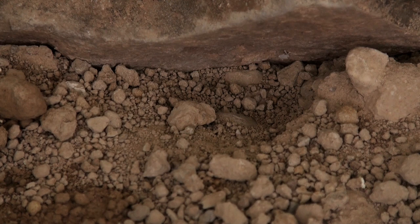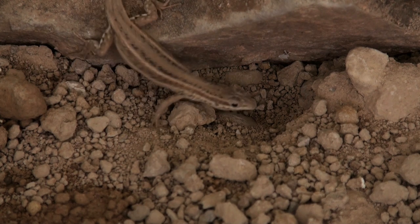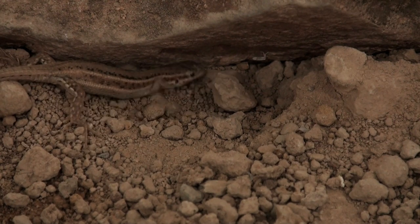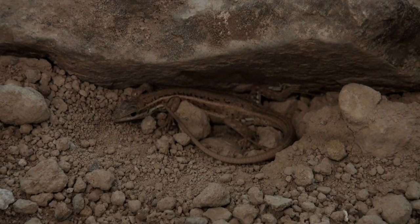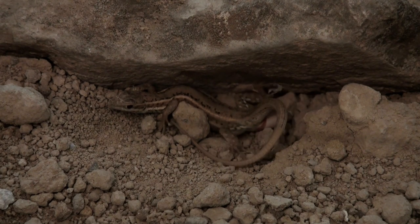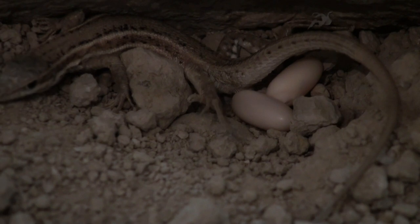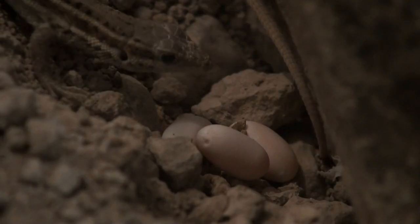Reptiles usually lay eggs in spring. The female snake-eyed lizard is preparing a nest for laying eggs. It lays eggs in a specific time interval. The young will hatch soon.